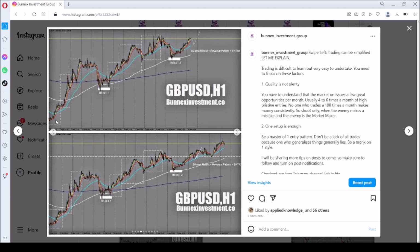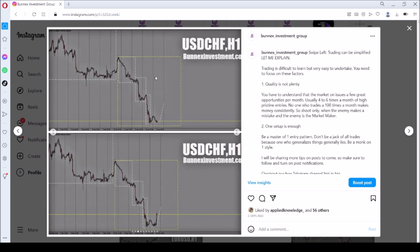But whilst we are talking about these entry points, you can see there are boxes prior to these zones of market entry. So in this particular video, we are going to be talking on how to create these boxes so that you'll be able to catch these clean setups or clean points of entry.